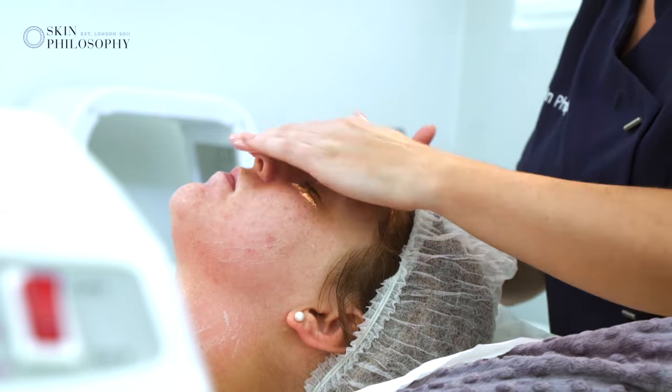So extractions: fold the tissue into a triangle, fold it over your finger and twist it back so you can hold it. Fold it over your finger, twist it back, and now I can hold on to it.